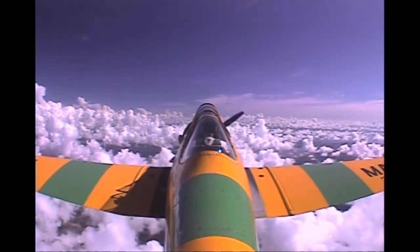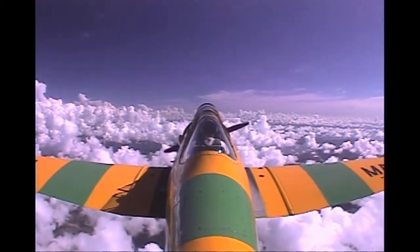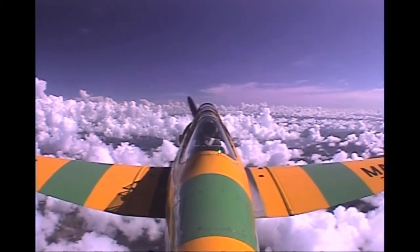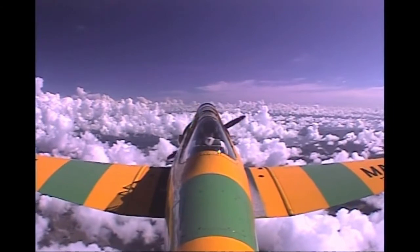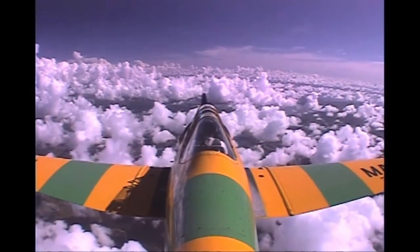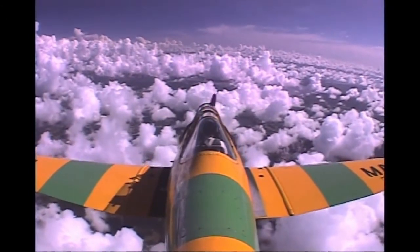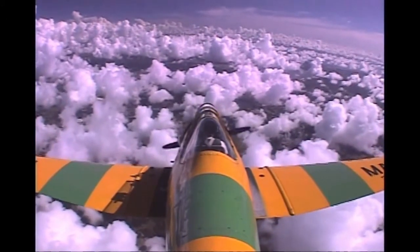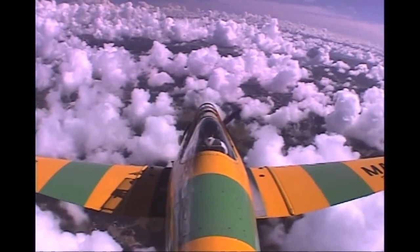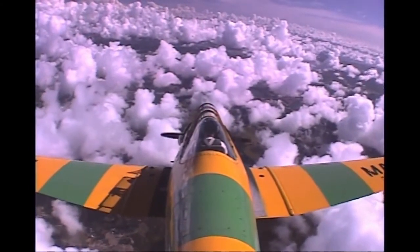All right. You want me to demo it first? Or do you want to just go ahead and try it and I'll talk you through it? You can talk me through it. Okay. So we go down. We want to lower that nose well below the horizon there, because we want to build that airspeed up fast before we hit the clouds. Very nice, like doing a strafing run.